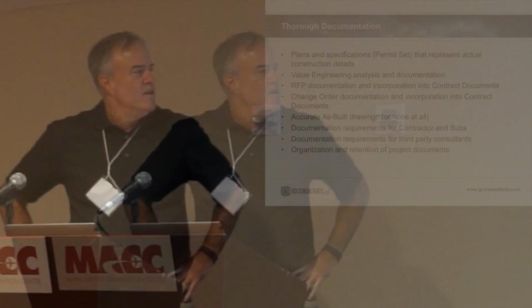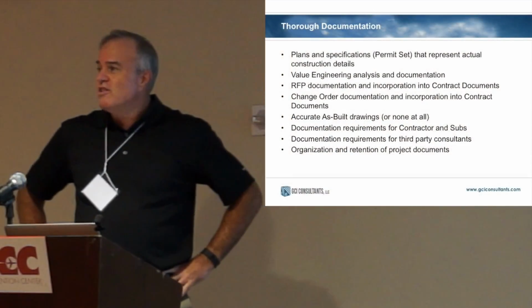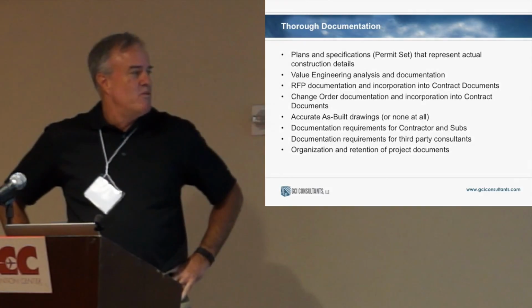Now, there may be a good reason we used a different kind of, maybe, Kevin, they specified urethane and you came along and rightly persuaded them to use silicone. If you don't change the plan, that's going to be something that they're going to say, this doesn't meet the plans and specs. Well, it's better, but you've got to go through a whole argument now to basically validate that. Any value engineering that's done should be incorporated into the plans and specifications. Same thing with RFPs, same thing with change orders.